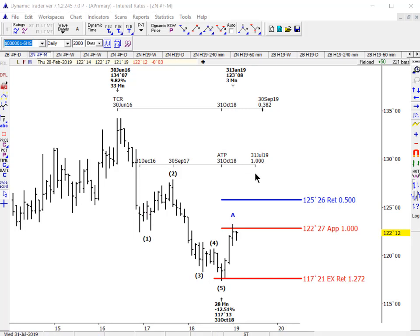And I'm also showing the 100% alternate time projection at the end of July. These are monthly data, July of this year. And what this indicates is that this corrective advance should exceed 122.27, which is done by a small amount so far. So that was a good minimum target to reach. But it should also not be complete prior to July 2019. So that would indicate that the bonds and notes have a few more months sideways to up.